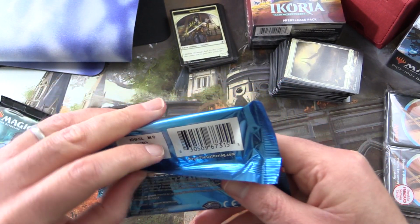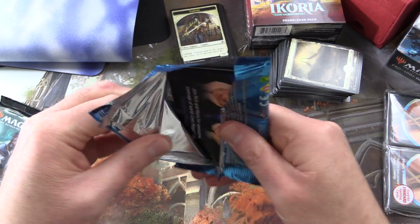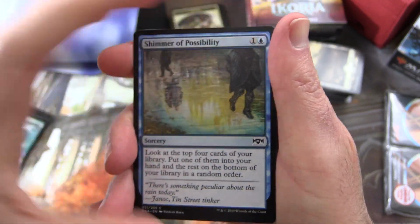And what is the deal? This is so shiny. That is very bizarre. I'm wondering, is it like a Japanese printed pack or something? No, everything's in the usual order.